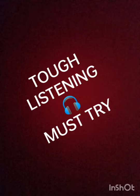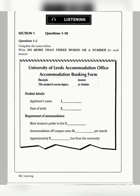On this occasion, only the conversation relating to this will be played first. Good morning. University of Leeds Student Accommodation Office. Good morning. I'm due to begin a course and would like to know what type of accommodation you have available. OK, no problem. When does your course begin? The first week in October.